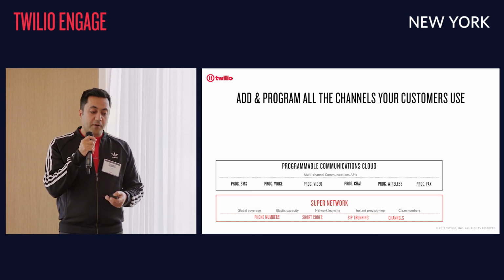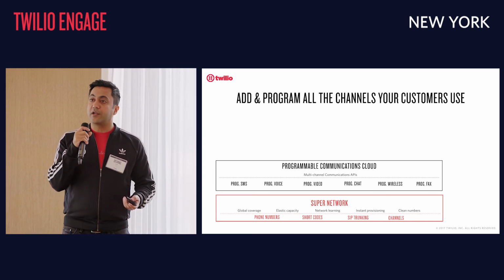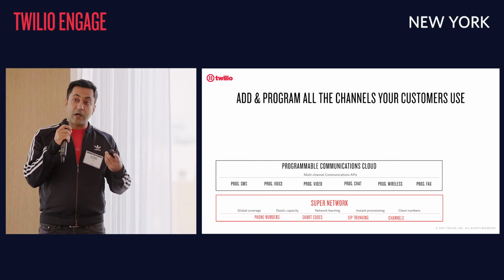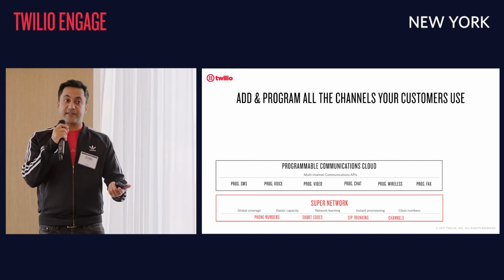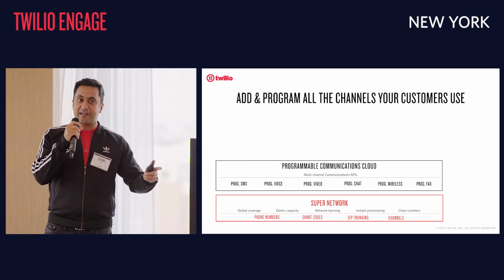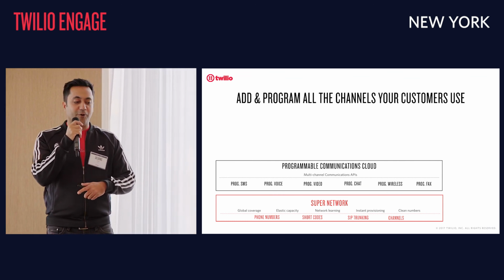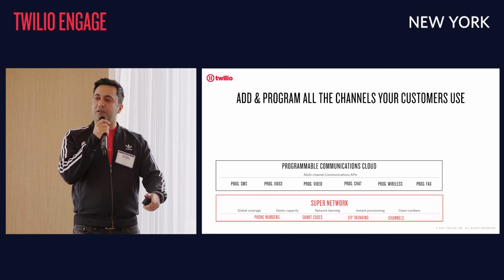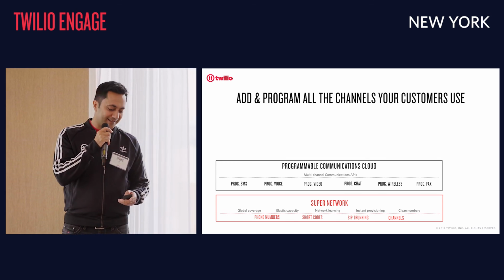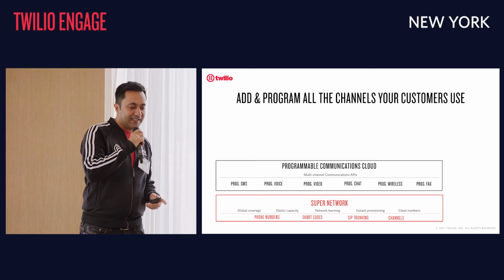And then on top of that, we provide you with all the channels that you need to connect with customers. Programmable chat, voice, SMS, video, wireless, and even fax. Yes, fax is still around. People still use it. You know where your pizza comes from? It requires a fax message to go out to the restaurant for you to get your pizza at home. And they're all available, not the pizza, the channels, as APIs. Pizza, I wish pizza was available as an API too.